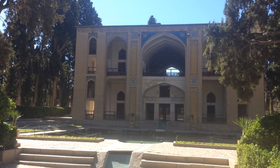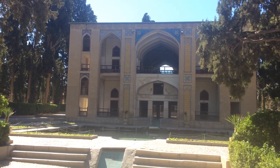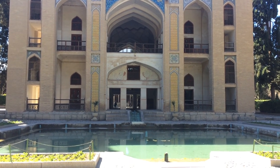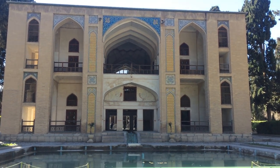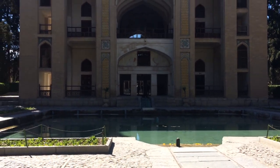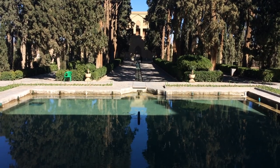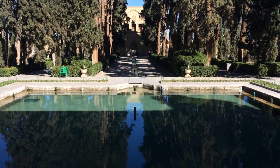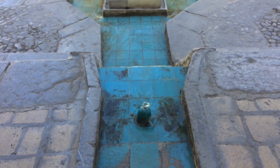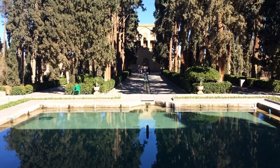On this episode, I'm going to introduce to you the Fin Garden, also known as Shah Garden, which is located in Kashan city and has about 34,000 square meters floor area. This building dates back to 500 years ago, when the Safavid dynasty was ruling over Iran from 1501 to 1736. This place is recorded in the World Heritage List of the UNESCO organization.